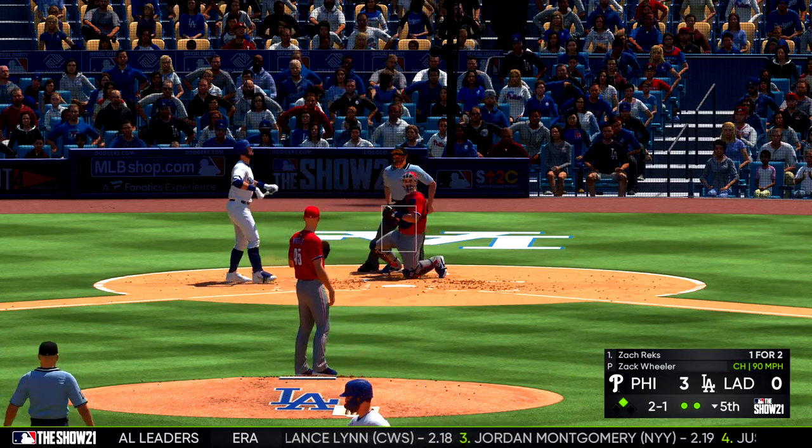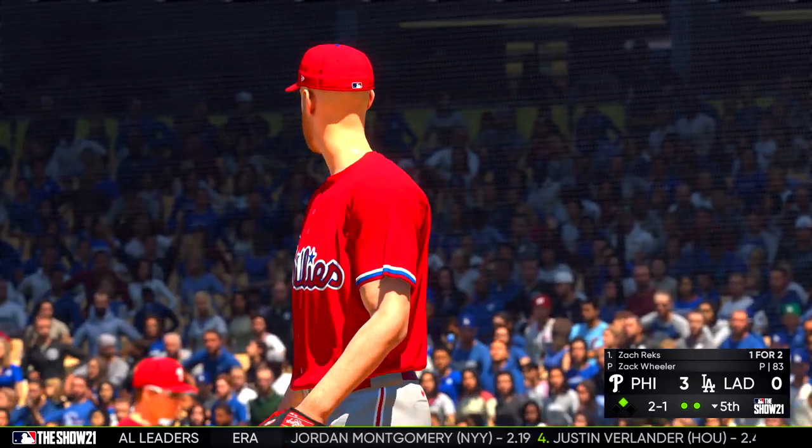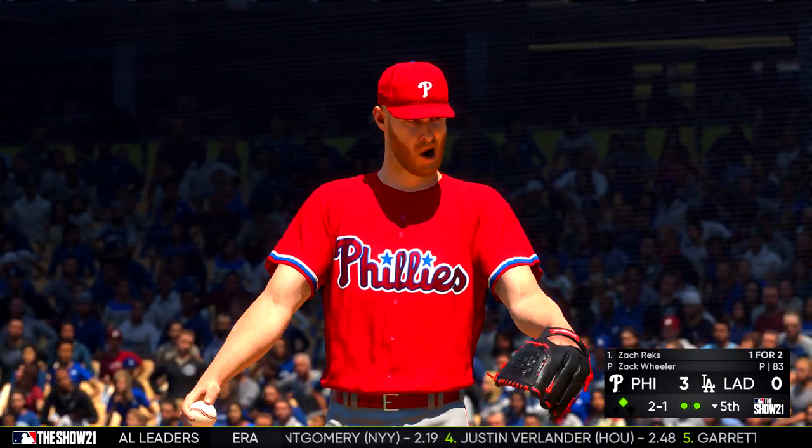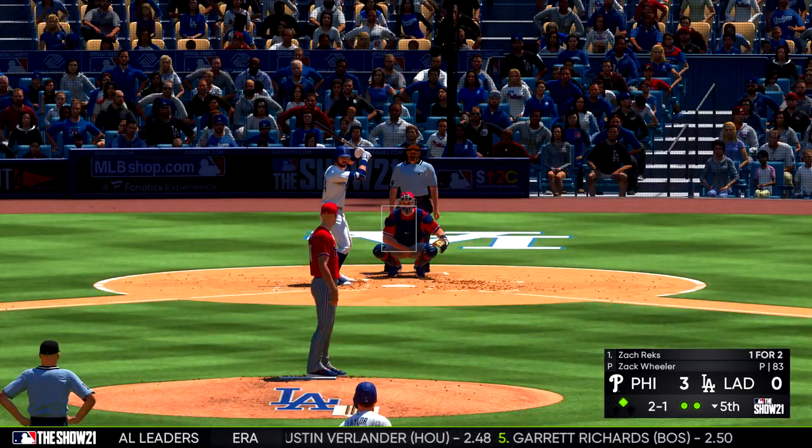Now an off-speed pitch gets the outside. It's a called strike. That's an impressive pitch right there. If you're willing to throw a changeup on 2-0, that tells me that's a pitch you feel really confident with.